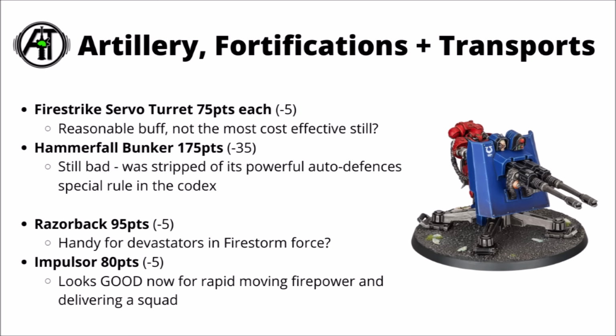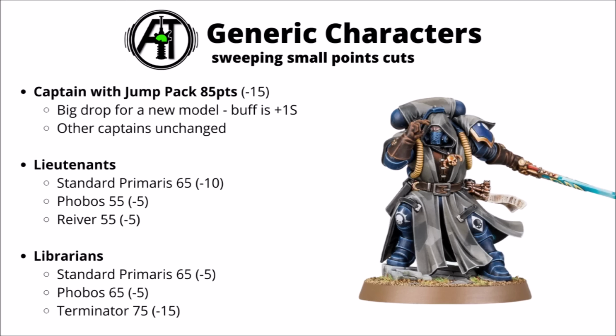Otherwise, for vehicle units, the Firestrike servo turret went down 5, which is kind of fine. The Hammerfall bunker is still absolutely awful at 175, given that Games Workshop ruined its counter-fire type special rule. The Razorback and the Impulsor both dropped down 5. I feel like the Repulsor in particular is looking very good for 80 points. Genuinely quite tough and packing some alright firepower, between a missile launcher on the top hatch plus a bunch of small arms.